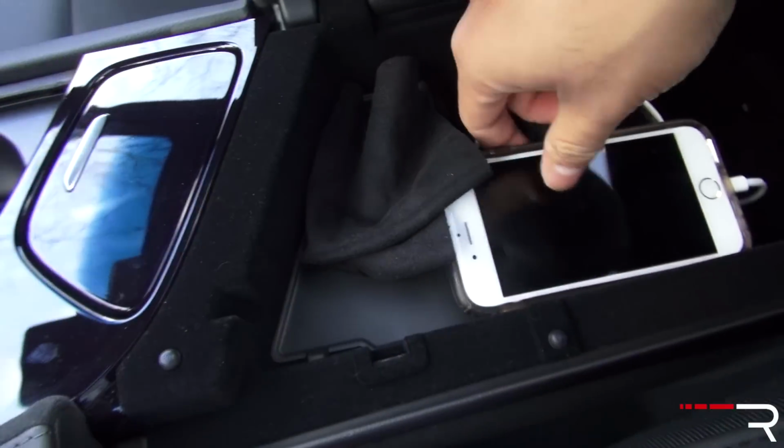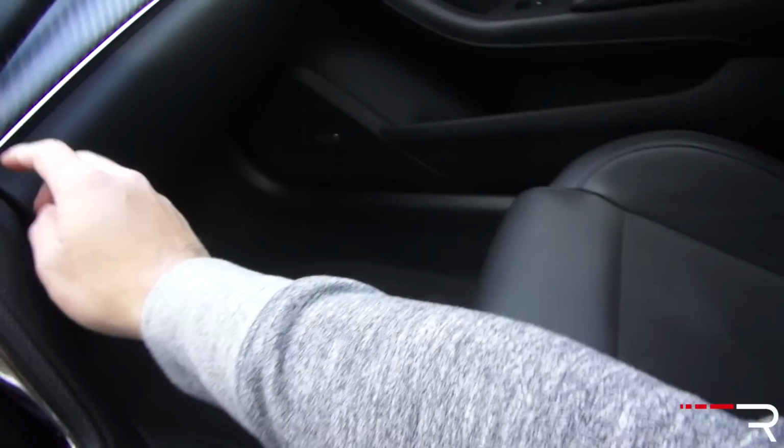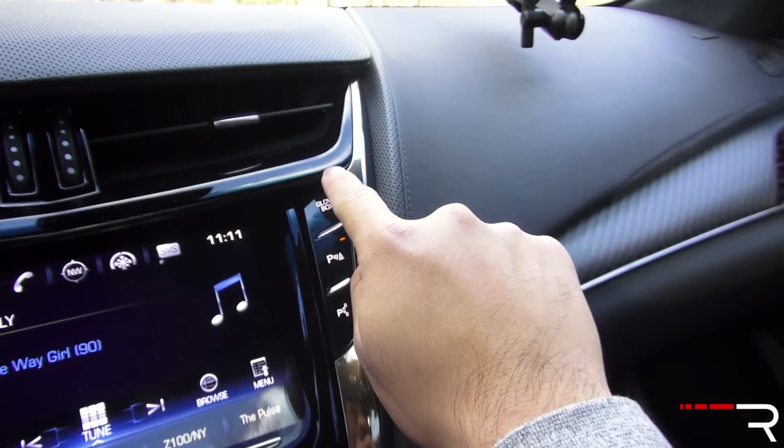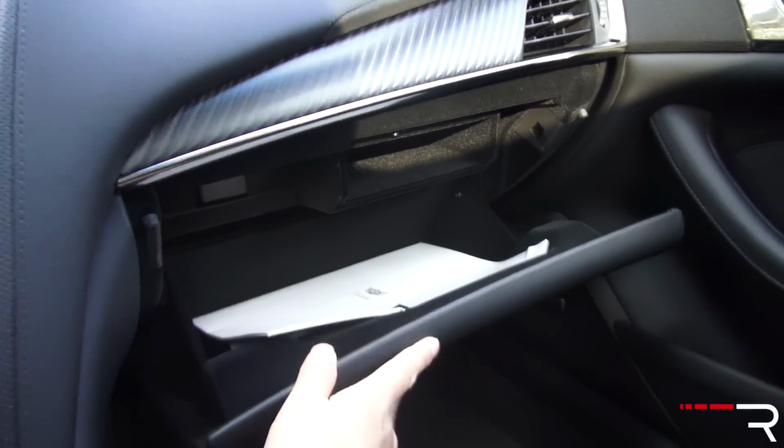Your center console here is a decent size. There's another USB in there. It's lined with felt. The glove box is actually opened from this button, or this little touch sensitive pad there. It opens electronically. It's damped, it's lined with felt, it's a decent size.